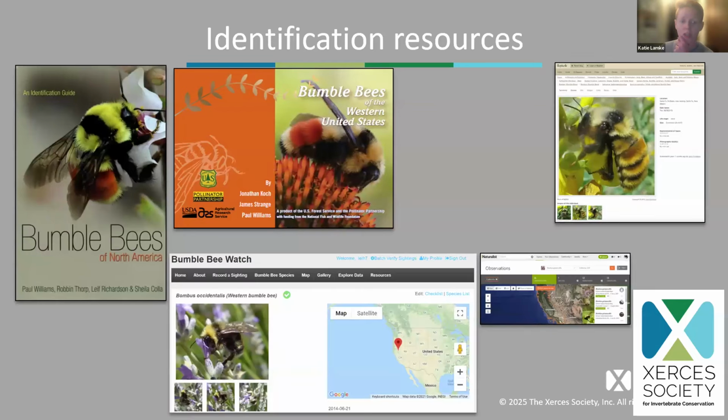Beyond those two, you can also utilize bugguide.net. You can utilize Bumblebee Watch or iNaturalist. Some ways that these are helpful are if you are going to a new area to survey for bumblebees, you can jump on iNaturalist, zoom into that area, see what plants or bees have been observed in that area and whether or not it might be good.